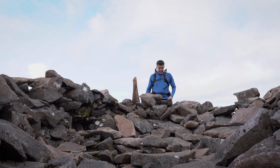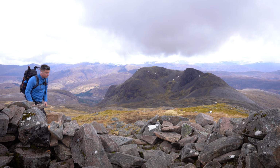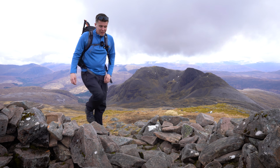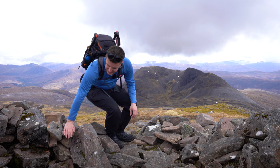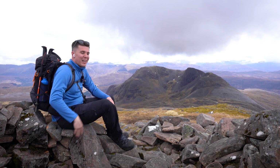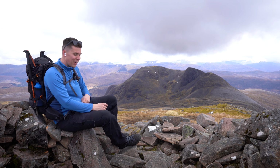Ooh, there it is! Munro 178. Oh, I need to take a break. But the last part of that climb was quite steep. That's why I put away the poles. It's a little bit scrambly actually. I had to put hand to rock.